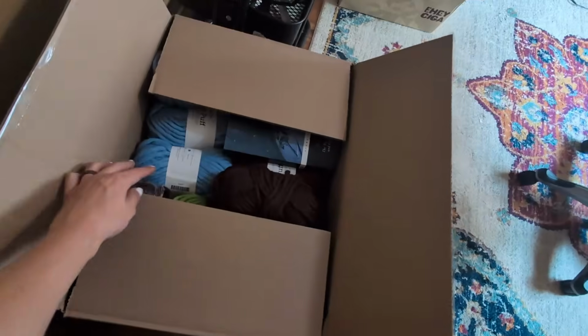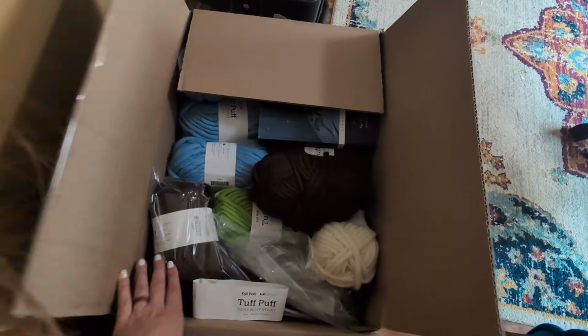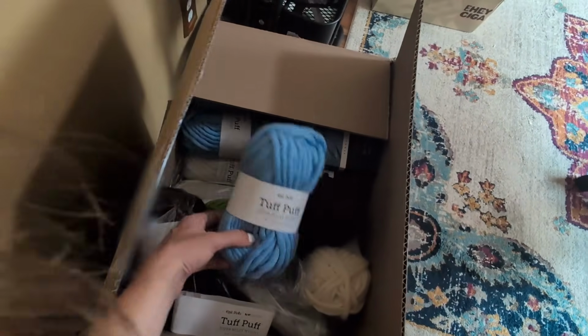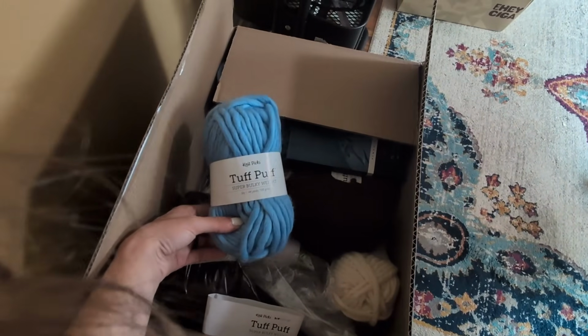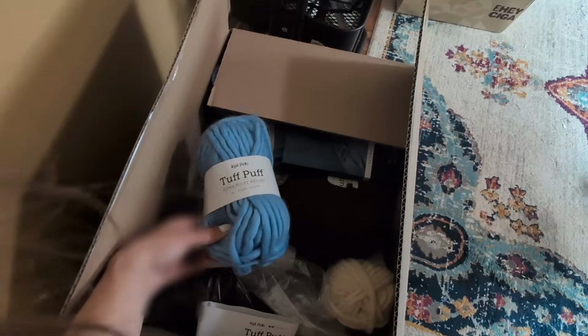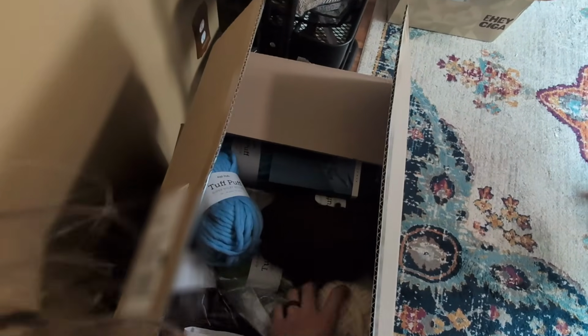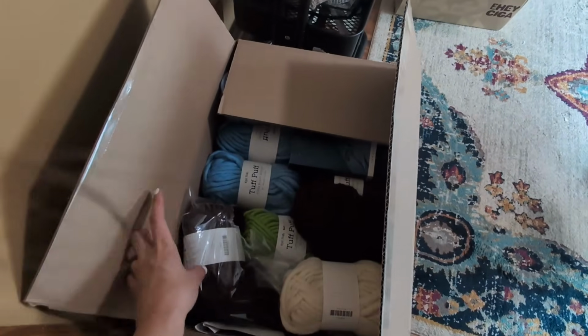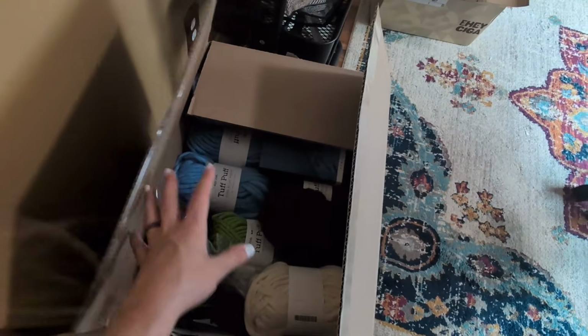It is yarn. I have all sorts of yarn. It's this Tough Puff yarn from Knit Picks. I was gonna make the Sailor slippers, but I don't think this yarn works for it. So I feel really stupid, and I don't think I'll actually use this yarn. So I'm gonna donate it because it's been kind of haunting me for a while.